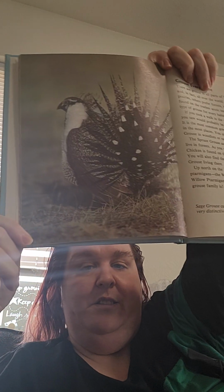Sage grouse can be identified by their very distinctive tails. So there's a sage grouse. Why fly? It says. Grouse fly very little. They prefer to stay on the ground. This is where they find their food. Some grouse may climb trees, and the ruffed grouse is an especially good climber. It can even climb up thin, bendy stems.